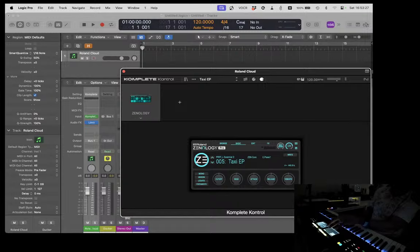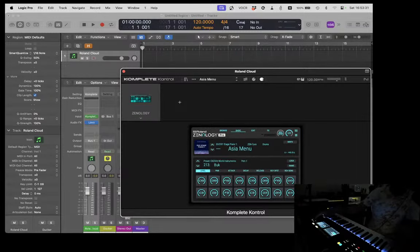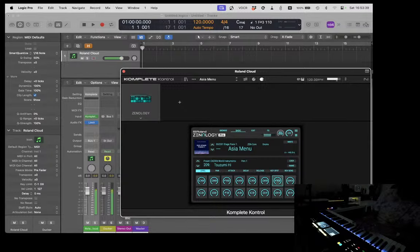Right, so we move on from that to World Instruments Bank 6. And we have Asia Menu. Now, there are some funny things in here, if memory serves. Yeah, there we go. Asian man shouting in a bathroom. And that.